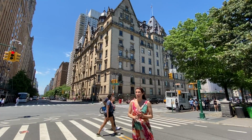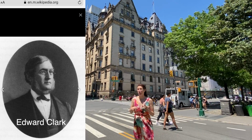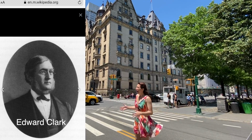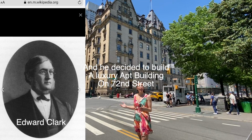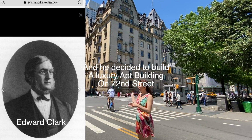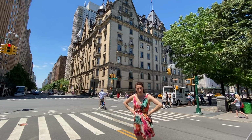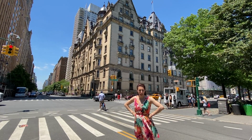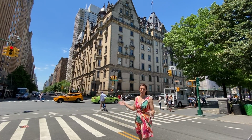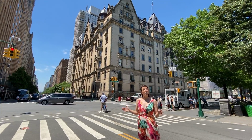And then a man named Edward Clark came along. Edward Clark was heir to the Singer sewing factory fortune, and he decided to build a luxury apartment building for Manhattan's elite all the way up here on 72nd Street. And people looked at him like he had grown a second head. They said, "You're crazy, why would you do that? You may as well build a luxury apartment building for Manhattan's elite in North Dakota."